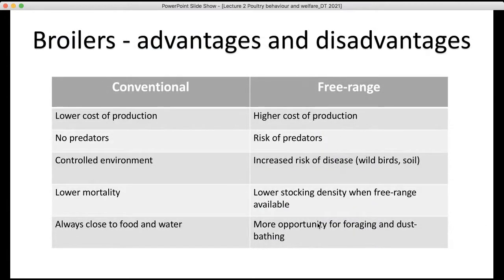Now, in terms of the advantages and disadvantages for broilers, I've done a bit of a summary table there. In conventional housing, you have lower cost of production, and I guess that's because you've got a little bit more control in terms of the environment that the birds are in. As soon as they're allowed to go outside, they can be exposed to different temperatures. Obviously, they're not going to be extreme temperatures because they won't be allowed outside if that's the case, but still fluctuation in temperatures. They'll have access to soil, which could potentially have disease if wild birds are defecating on it. So the environment is a little bit less controlled, therefore disease is a bit more likely, so that could potentially increase the cost of production.